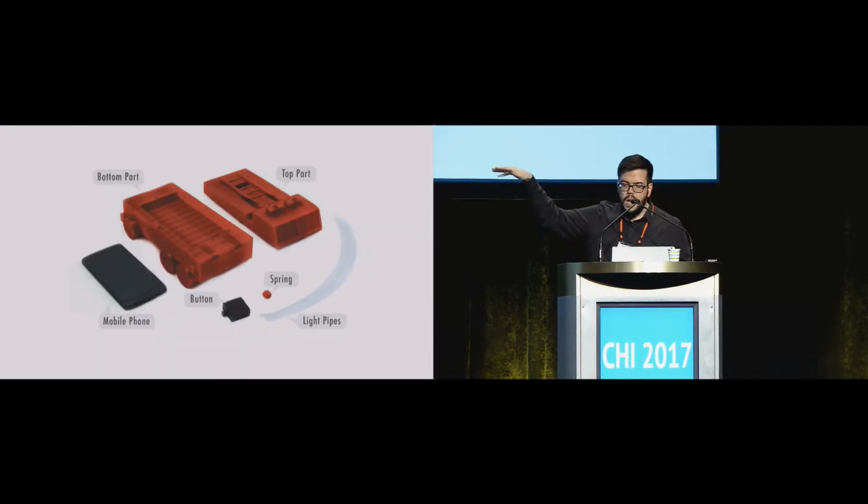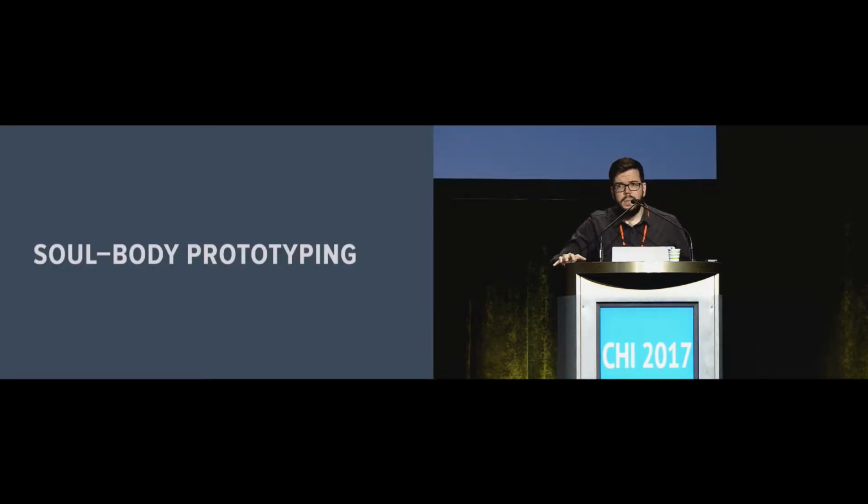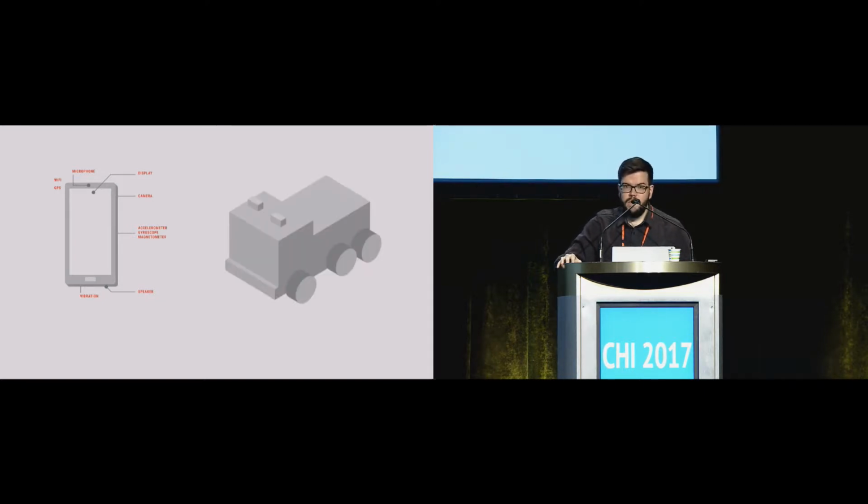So it looks something like this. You have the top and the bottom pieces. You have a mobile device inside of it. You have a button, and you have these light pipes, which I'll get to in a second. So conceptually, this is what we call soul-body prototyping, and essentially it's a metaphor. What do I mean by that? You have a phone, with all of the inputs and outputs that are equipped with it, and the ability to connect to the internet. You have a passive object. And essentially, you have a soul, which specifies the interactivity of the object, and you have the body, which is a temporary enclosure that gives meaning to that object.